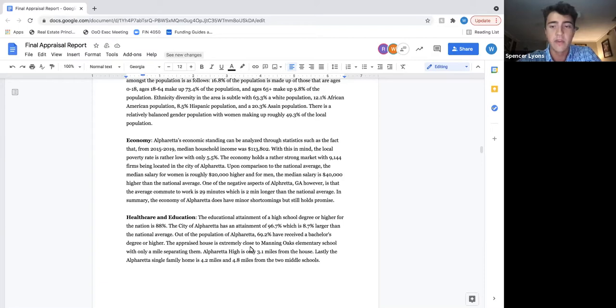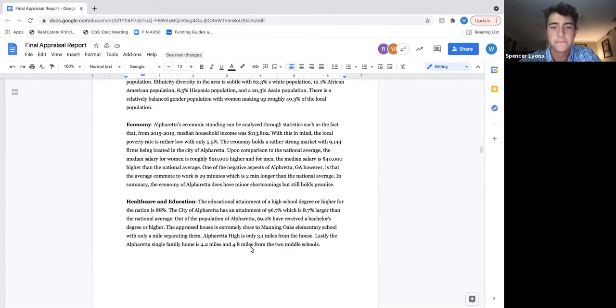Healthcare and education, we found data about hospitals nearby, and on top of that, we also found data pertaining to the fact that the attainment of a high school degree or higher in the nation is 88%, but in the city of Alpharetta, it is 96.7%, which is definitely another thing to consider. Okay, thanks, Spencer.